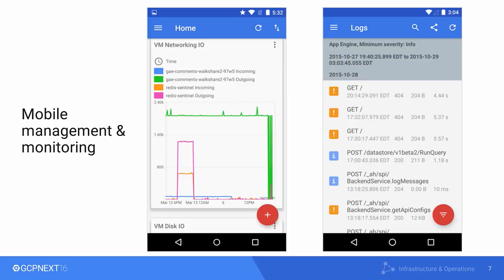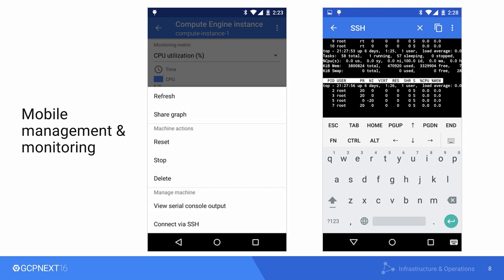Now, when problems happen, and as they always do, they often happen when you're not in front of your desktop. And so to help deal with that situation, we provide a mobile management and monitoring tool so you can download this mobile Cloud Console for Android or iOS. And it allows you to look and see your environment. So you can do the network monitoring, you can look at logs. If you want to interact with individual resources, you can do that as well. For instance, you can look and see this VM is causing you problems, and you can stop it, delete it. And if you really want to connect to it via SSH on your phone, you can do that too.